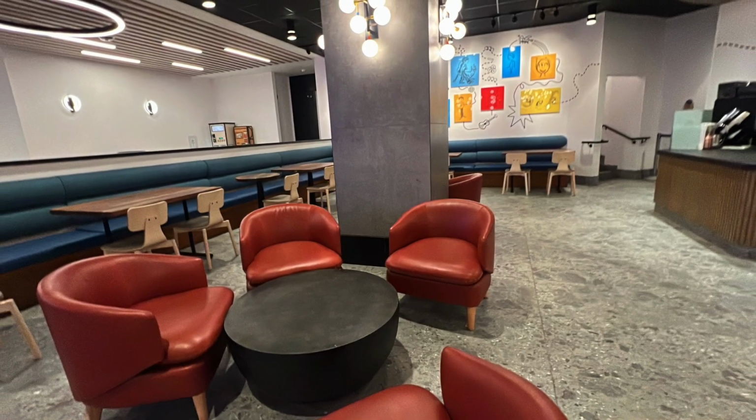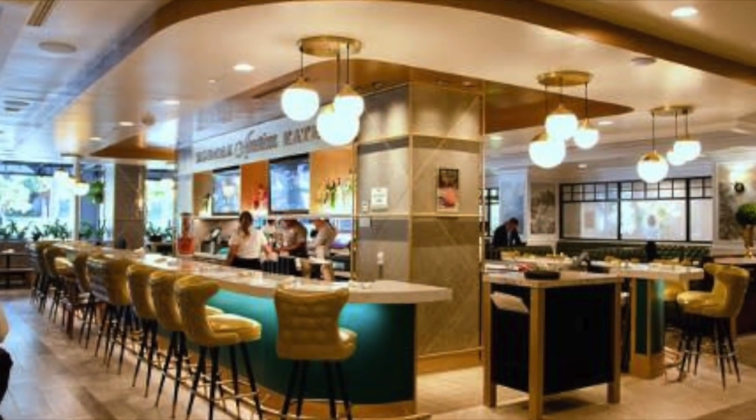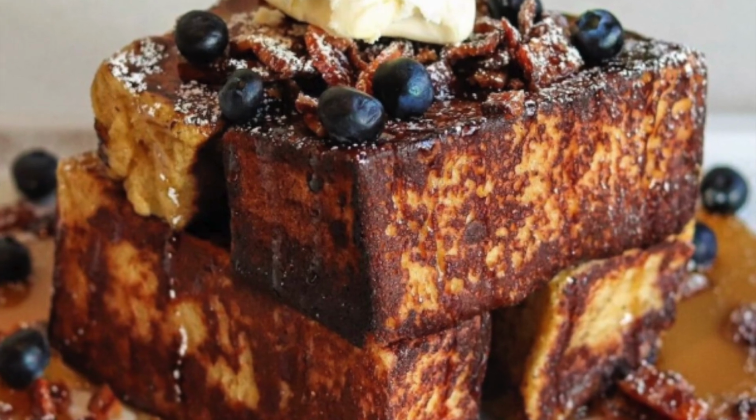Now, they do have the Great Maple Modern American Eatery, which is a sit-down restaurant. We did not get a chance to eat there, but it does require an advanced dining reservation, and it's very easy to get a reservation if you are staying on property.